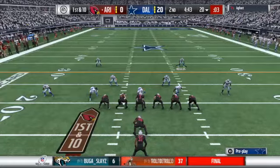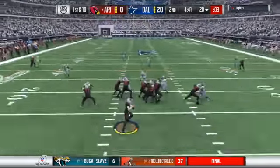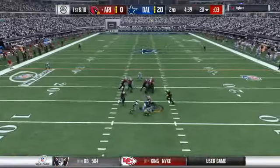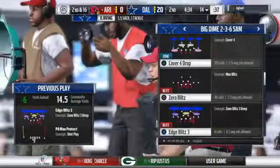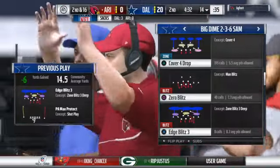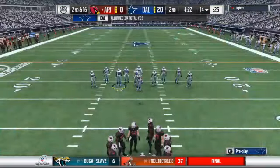They come out here in the I. Now a play fake here on 1st down. Rush coming, and he's taken down. David Irving in there to get him, and that is sack number 15 for him on the year.